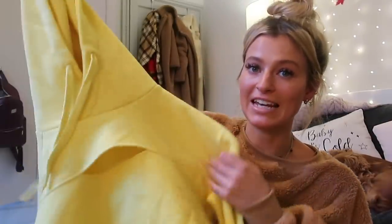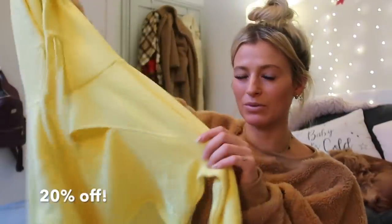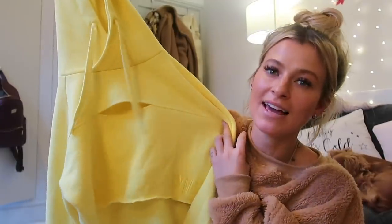So next up we have the cropped raw edge hoodie. These came out last year, I think, when they first arrived. This yellow one is a very new colour which I only recently got. Love it. It's yellow. Why would I not? It's just really nice.